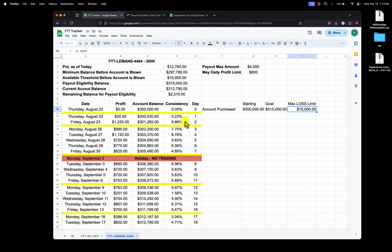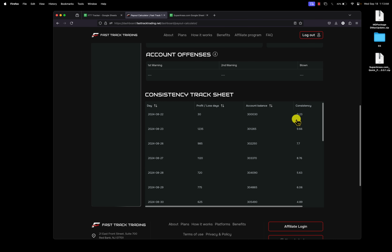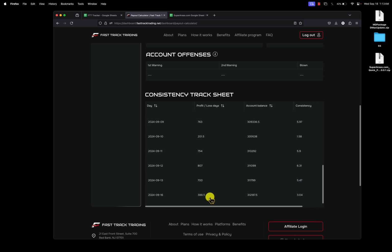So anyway, coming back to this account. So this is my performance for my live account of 300,000 on Fast Track Trading. I purchased it on August 22nd. I wanted to make sure again I don't cross the 20%. So I don't want to cross more than $800 as my maximum. In this case, it was 807, which is okay, not a big deal.